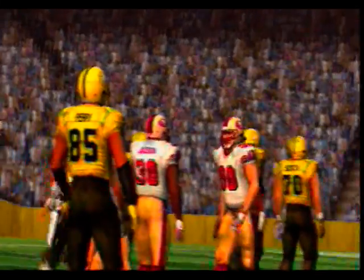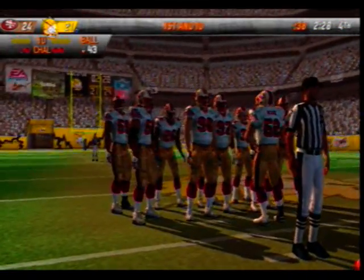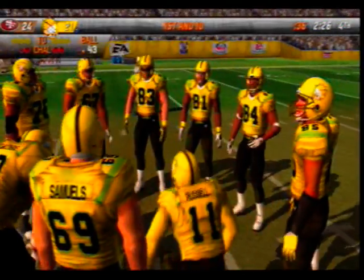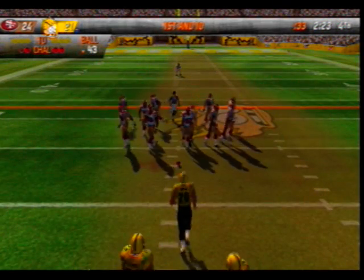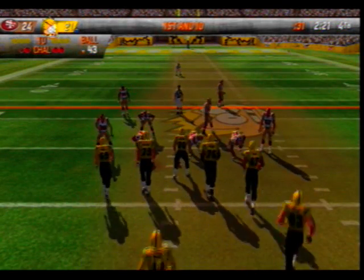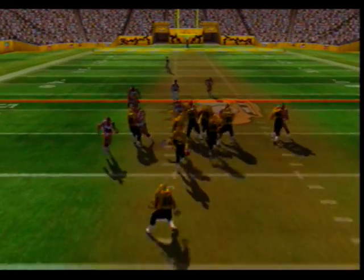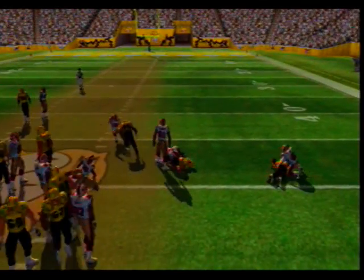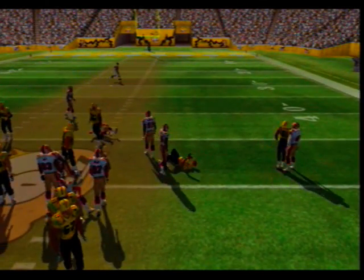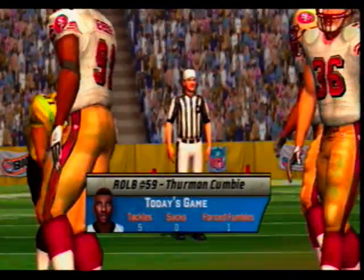Is there for the tackle at the 43-yard line. Pickup of 11. Two-minute warning coming up. On the 43-yard line. The 49ers with a 4-man front. Cumbie is there on the stop. Pickup of about 8. Gain of 8 on the play.